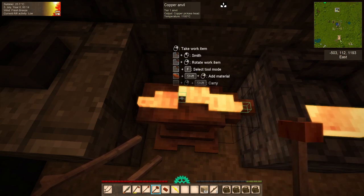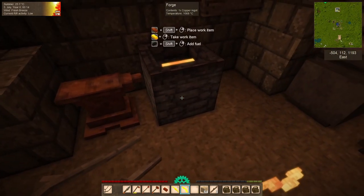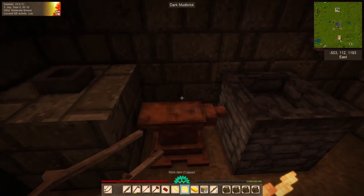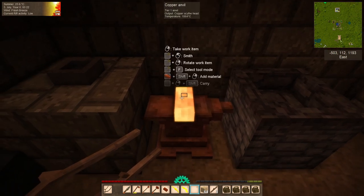Uh-oh. I messed this one up. That's what I get for being overambitious with, what's the word for it? The hammering. We can fix it, but it's gonna take another ingot, and honestly, I'd rather make the scythe right now. So let's go make the scythe.